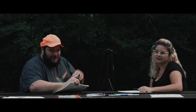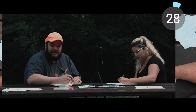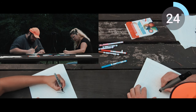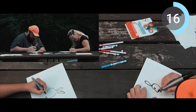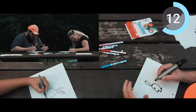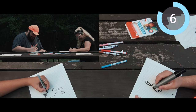All right, logo number 2 of the third round: Playboy bunny logo. There's 2 ears on one here. Well, we're gonna find out today. 20 seconds. Mine looks like some S&M rabbit, like he's gonna dominate you.